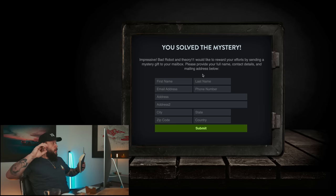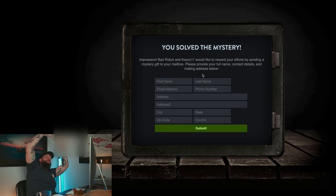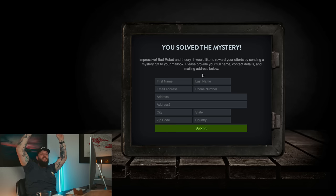I'm gonna try all these combinations of all the different numbers. Maybe we try them backwards. Let's go. Go! Oh! Let's go!